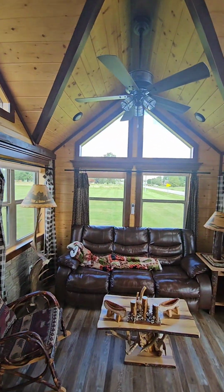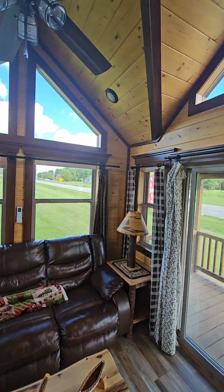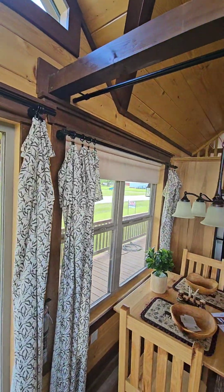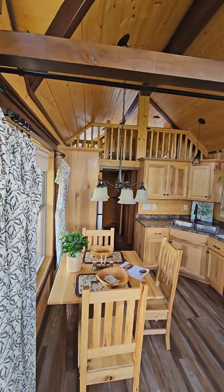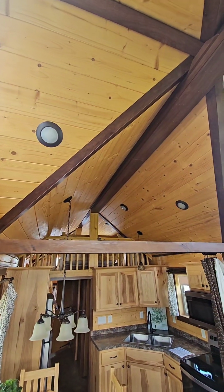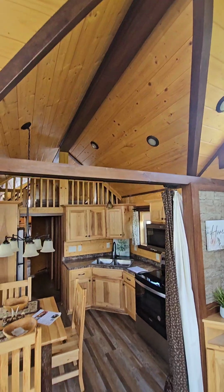Beautiful structure, built by the Amish and the Mennonites. We ship it nationwide. This one is $110,000, fully loaded: electric, plumbing, heating, cooling, tub, toilet, and sink. 11-foot ceilings with flush-mounted lighting. Furniture's not included.